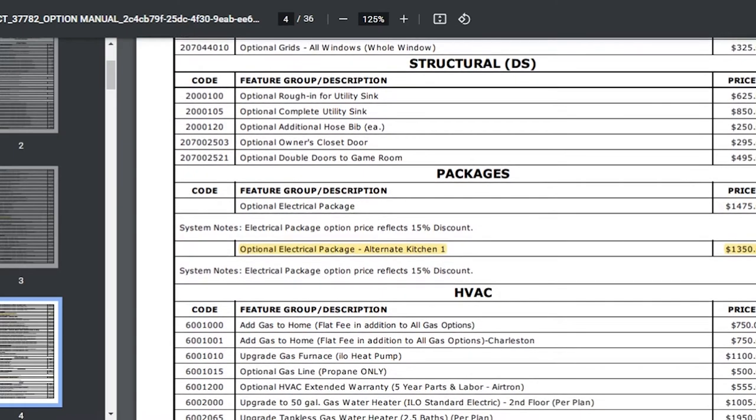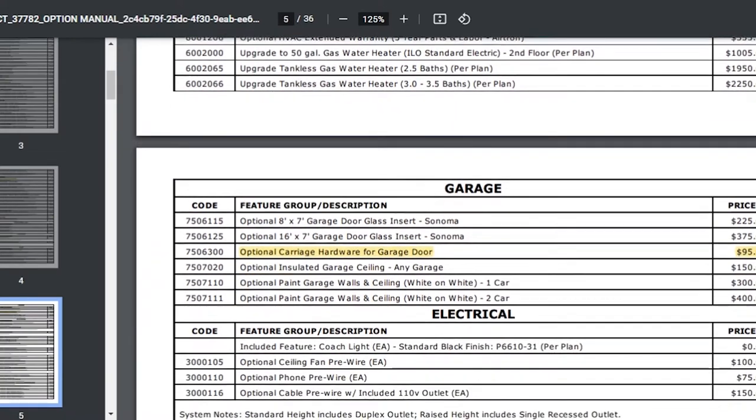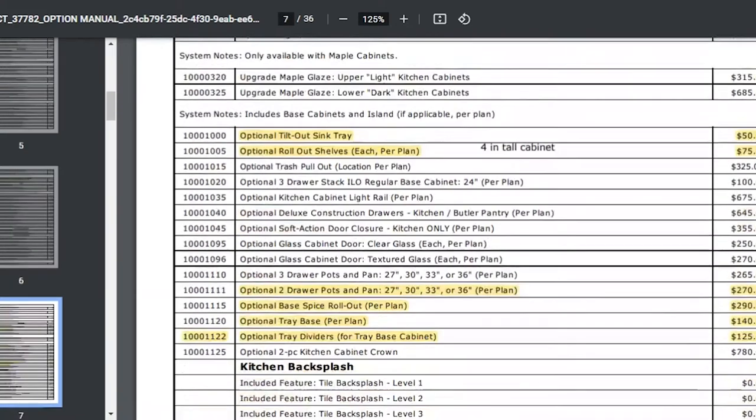We did choose to upgrade the electrical package in the kitchen. As you can see, that was a total of $1,350. This is just about the types of lights that you have in the kitchen, that's what this is. We did not upgrade the individual light bulbs. We did choose to add some recessed lighting just to increase the amount of light in the home at night. We did choose to spend $95 twice for the hardware for the garage door. It looked better, in my opinion, and hopefully you guys will agree when you see the turnout and what that looks like.